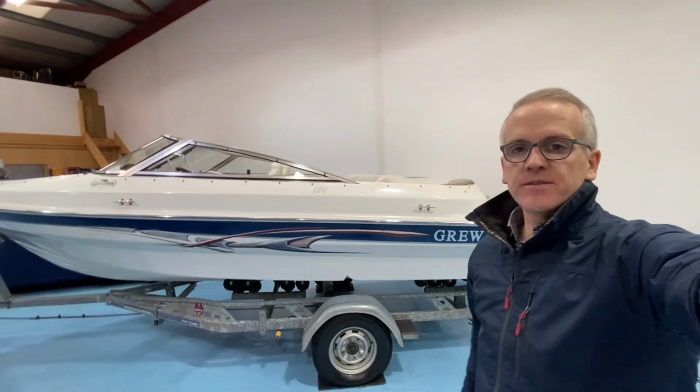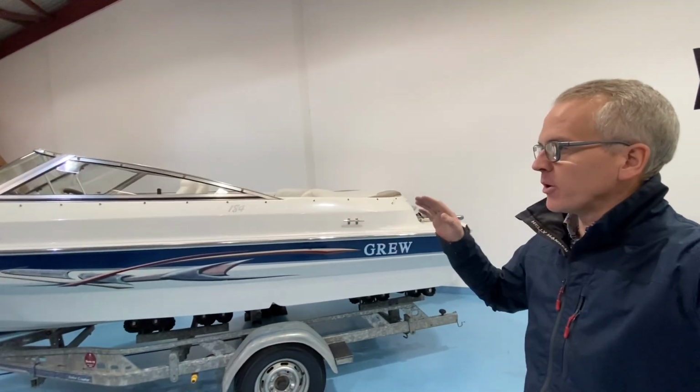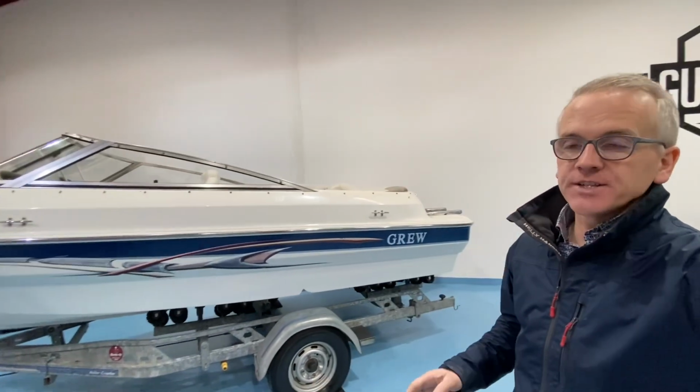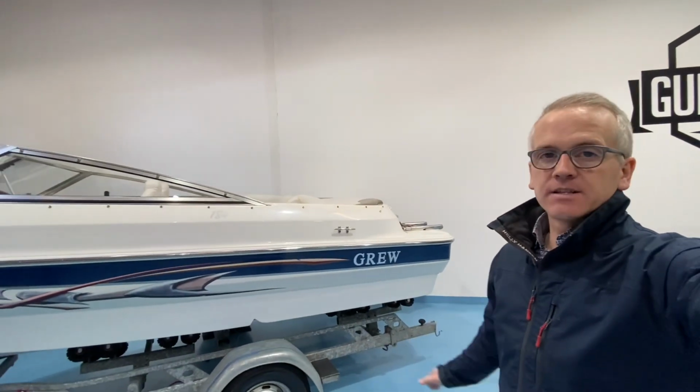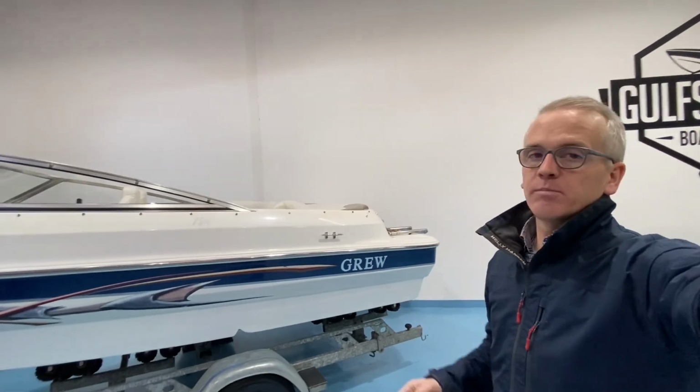Today we're taking a look around this beautiful GRU 184 Bowrider. This is an 18-foot Bowrider powered by a MerCruiser 4.3 litre, 190 horsepower V6 Sterndrive engine. It's in immaculate condition. The boat has only ever been used in fresh water, first put into service in 2009. It's currently a stock boat of ours.